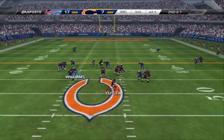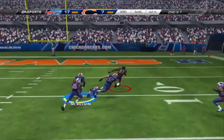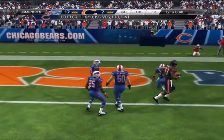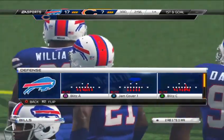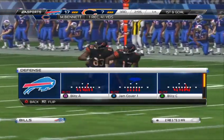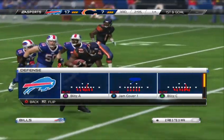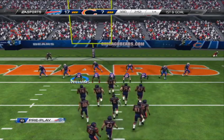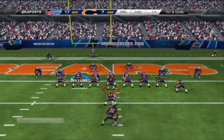Jay Cutler from the shotgun has the reception all alone. Good job by the offense. They're in the red zone. They're down by more than seven. But the defense, can you stop them and just give up the field goal try? First down here after the completion. Let's see how they back up the big play here.